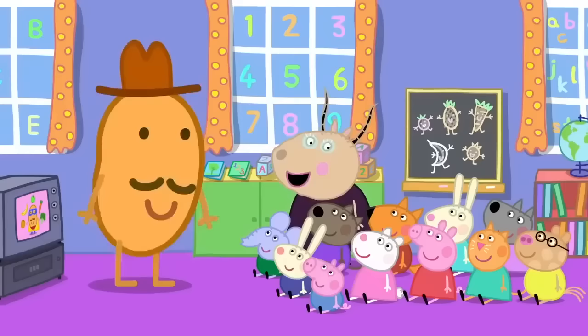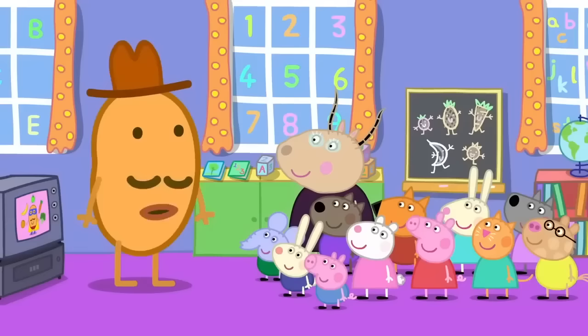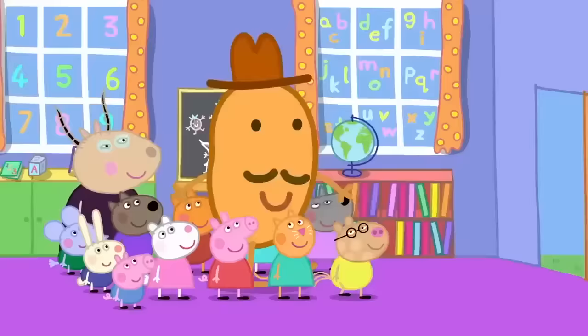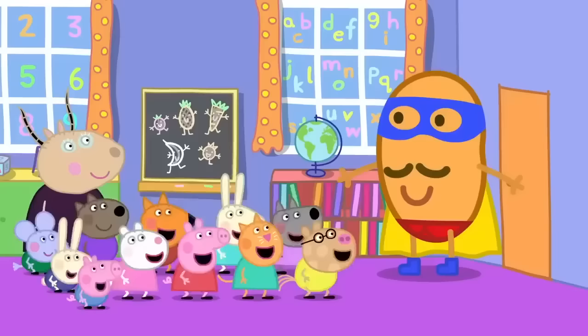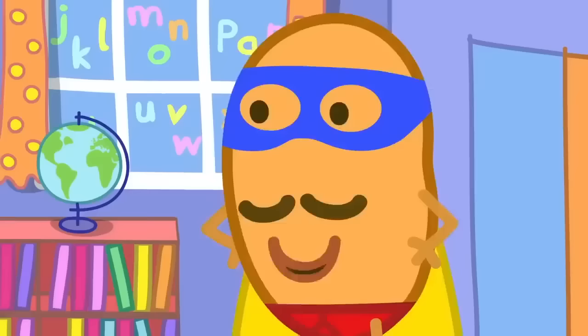Super Potato is coming! Hooray! But before he does, we must call him... Super Potato! Super Potato! Very good. I'll just go and see if he is outside. Keep shouting. Super Potato! Super Potato! By the power of vegetables, I am here! Hooray! Wonderful! Now, who has a question they would like to ask Super Potato? Ask me anything you like about fruit and vegetables.